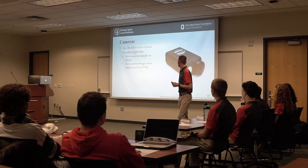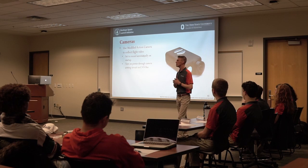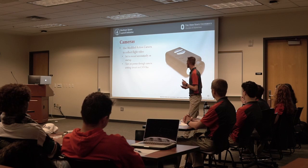So the cameras. In the past we used a Raspberry Pi camera last year. There are some issues with the robustness of those parts, and they're not really designed for the environment we were looking at, so we struggled to get that to work. So this year, we'll probably go back to what we used before, which is a modified action camera. Basically, we could set it to record automatically at startup and just control the power. So we'll just give it power when we want to start recording, and it'll just start recording. So that was the easiest method for this one. And again, that's something we can turn on through the CAN bus, which would be nice.